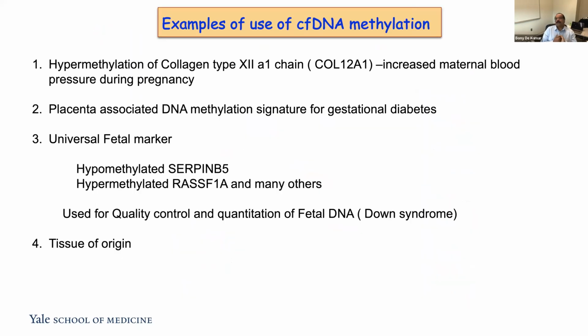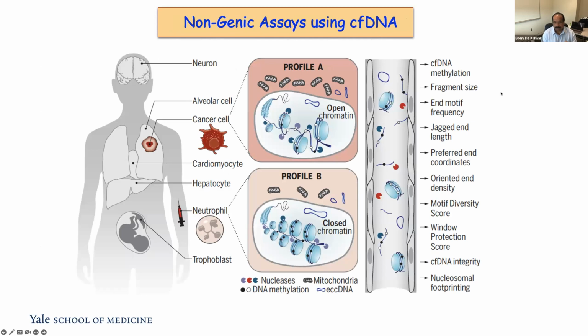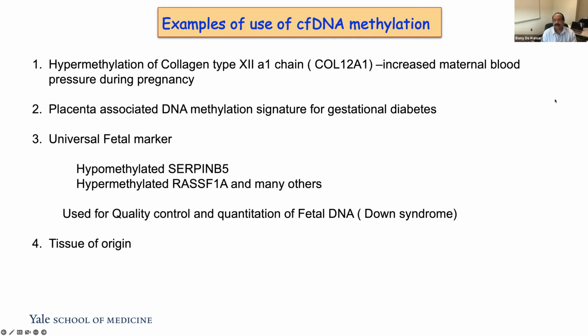One of the earliest examples of using cfDNA methylation as a marker was the identification of hypermethylation of collagen type 12, which seems to be increased in maternal blood in a high blood pressure condition. So this was one of the first methylation markers identified as a cell-free DNA marker in a disease condition.